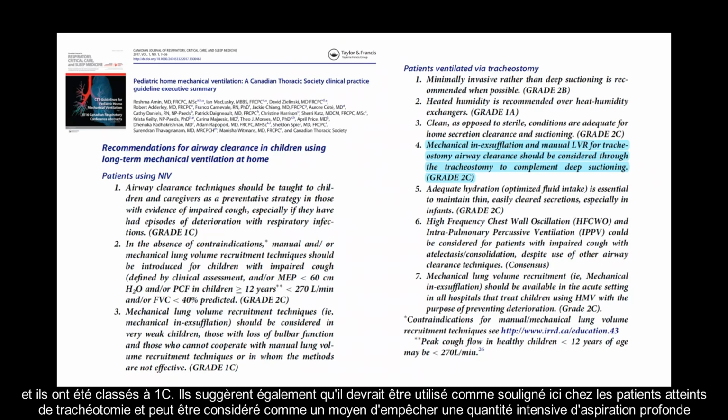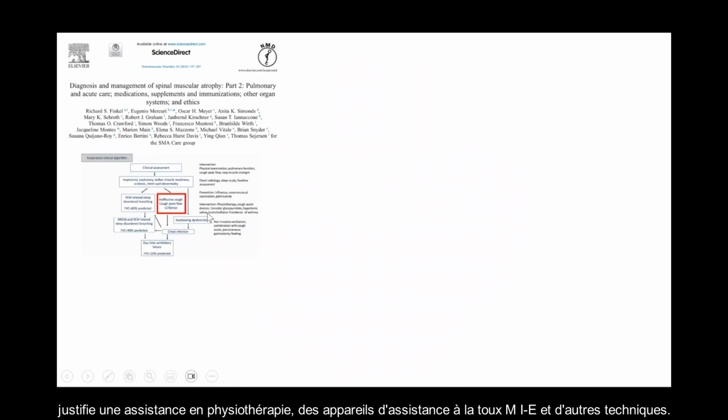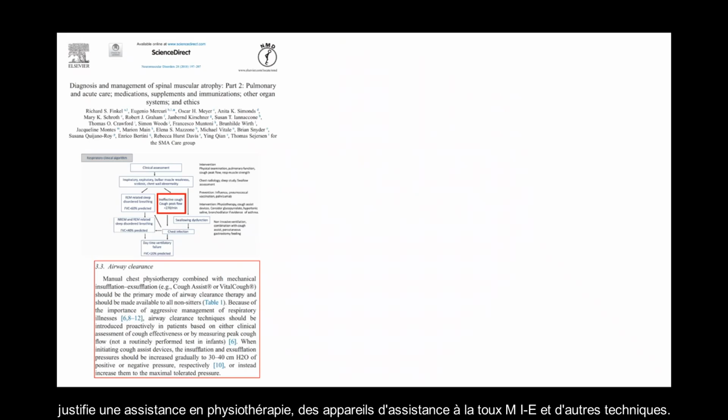They also suggest that it should be used, as highlighted here, in tracheostomy patients and can be considered as a way to prevent an intensive amount of deep suction. We have specific guidelines with regards to certain neuromuscular disorders, and if we take the more recent spinal muscular atrophy ones, again, we have this highlight that an ineffective cough peak flow of less than 270 litres per minute warrants physiotherapy assistance, cough assist, mechanical insufflation-exsufflation devices, and other techniques.